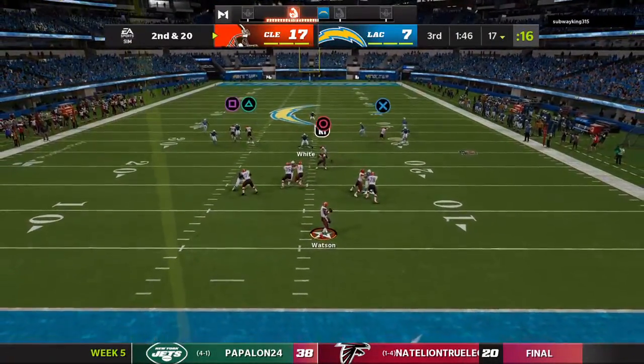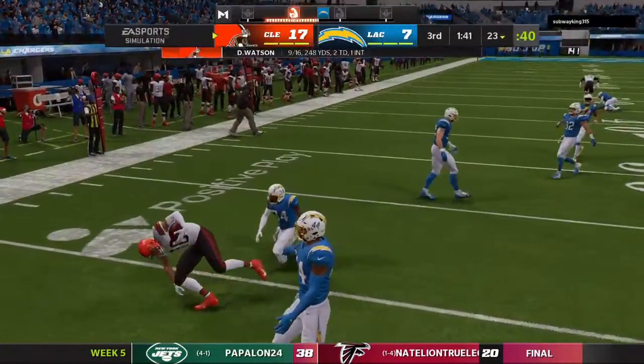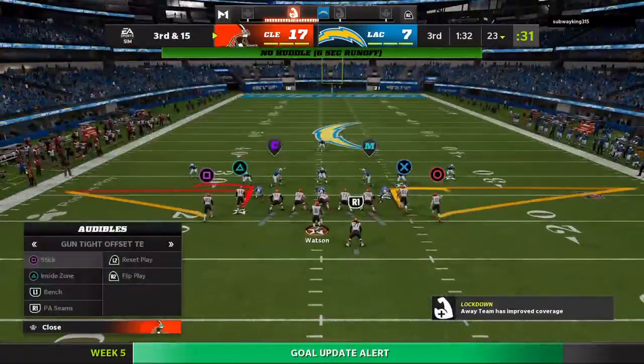Out of the gun, Watson. Throw left side, there's Schwartz with it. That catch good for 5. It's third down.